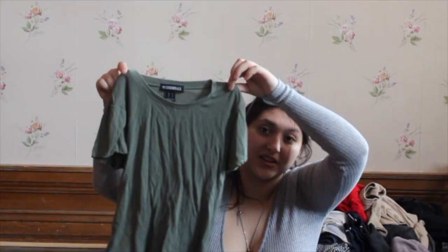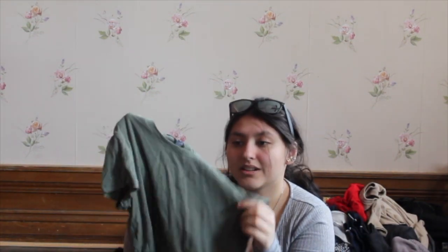This top is from Zaful, I believe. It is a little bit big on me and it has to sit off the shoulder. I'm not a really big fan of this, so we are gonna get rid of her. These American Eagle jeans have been worn out so much. They are ripping on the inside, so we're gonna throw these out. This top, me and Liz bought it. We bought matching ones, I'm pretty sure. I never wear it. There's other things that I gravitate to more, so we're gonna get rid of this.